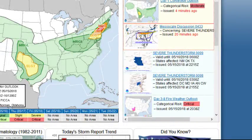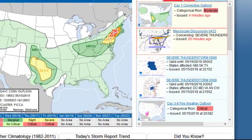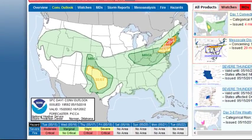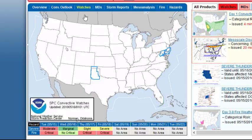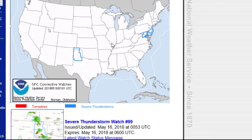We do have some weather, and surprisingly a moderate risk, but it's not on the Great Plains. It's way up here in New York and Connecticut. So they've had a bit of weather there, and the other thunderstorm area is in West Texas and northeastern New Mexico. Watch boxes. We've only got a couple of severe watches out at this time.